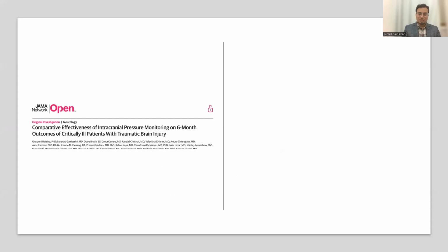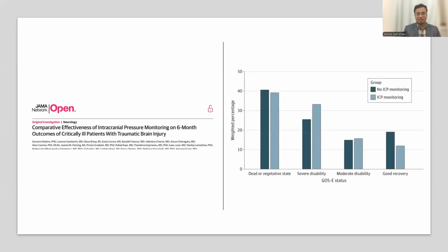Later, in JAMA, there was another study which was in contrast to the SYNAPSE-ICU study. It was published in 2023, and involved around 1,500 critically ill patients from 43 ICUs in Italy and Hungary, and they found that patients with ICP monitoring had worse Glasgow Outcome Scale Extended, that is GOS-E, at 6 months compared to matched non-monitored controls and received medical therapy significantly more often. So this study showed the opposite.